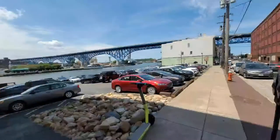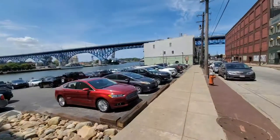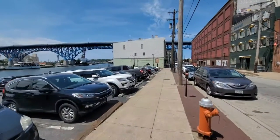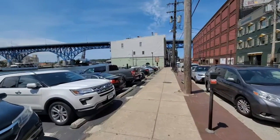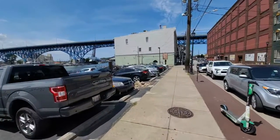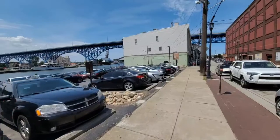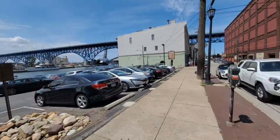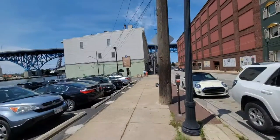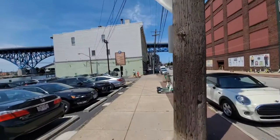But as you get right here and a little bit further, that's where you jump right into the Flats East Bank. This is the Watermark Flats parking. You can see you pay $7 for a daily rate, $10 if it's evenings after 4 p.m., and then $15 on weekends.